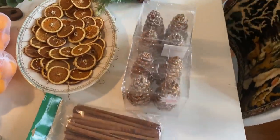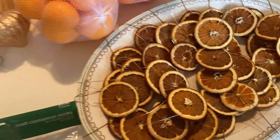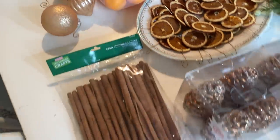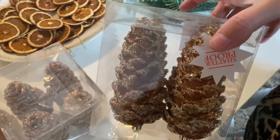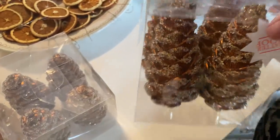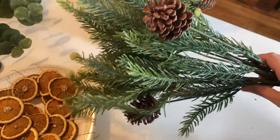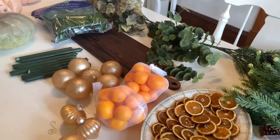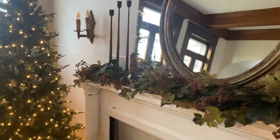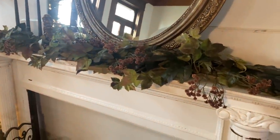So of course we're going to use a lot of the orange slices, and then I also have some cinnamon sticks, and then I thought that these kind of rusty orange shimmery pine cone ornaments would be beautiful on the tree as well. I also have these pine pick bunches that I'm going to be breaking up and putting throughout the room. I'm going to be using these on my fireplace mantle and for a centerpiece on my table.